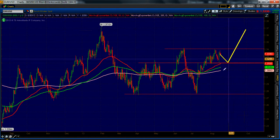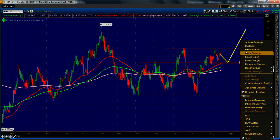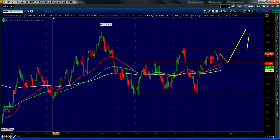All right, for another move higher back up towards 137. Again, a breach of 134 would open up a pretty significant move higher. All right, measured move of a range break is basically that range measured from the breakout. That's about 136. All right, so keep your eye out for that potential as well.